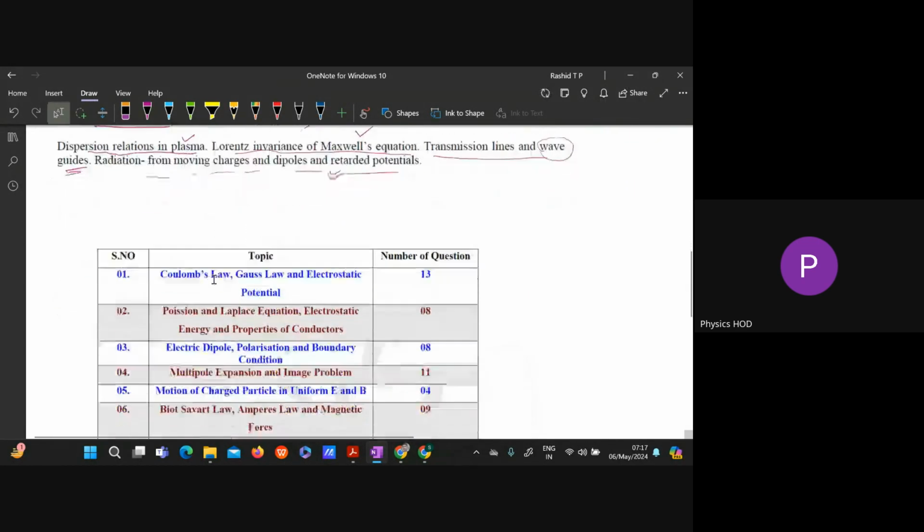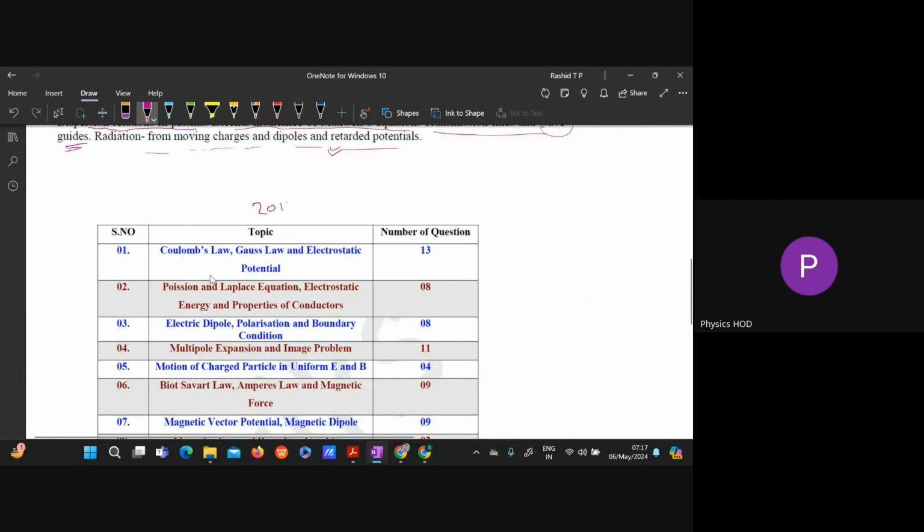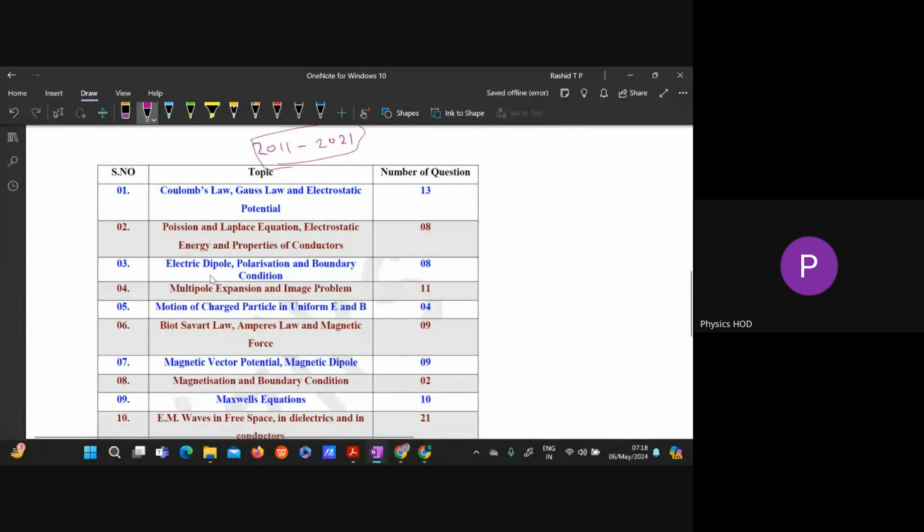Now, from 2011 to 2021, the total number of questions asked from electromagnetic theory: from Coulomb's law, Gauss's law, and electrostatic potential, a total of 13 questions have been asked. Poisson and Laplace equations, electrostatic energy properties, 8 questions. Electric dipole, polarization, boundary conditions, 8 questions. Multipole expansion, image problem, 11. Motion of a charged particle in uniform electric and magnetic fields, 4 questions.